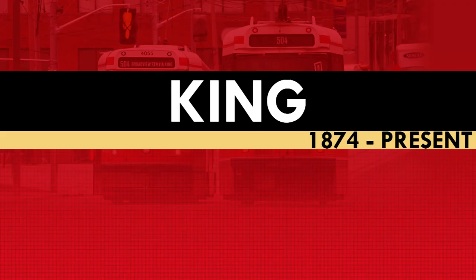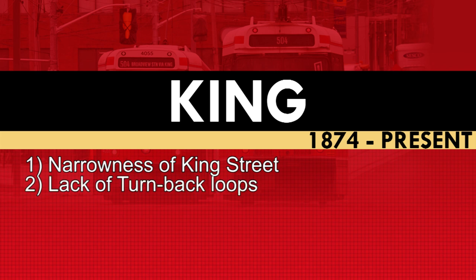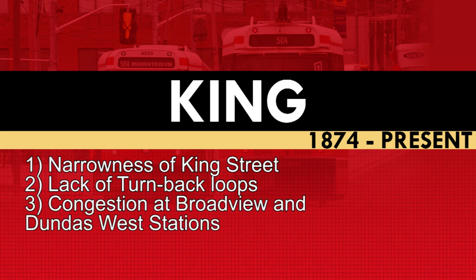In 2000, the TTC would put out a report citing the issues with the line and potential solutions. These issues were the narrowness of King Street, making it impossible to build a private right-of-way like what was done on Spadina Avenue, the lack of turnback loops to allow for easier and quicker short turning, and congestion at Broadview and Dundas West stations, which were both shared by the 504 King and the 505 Dundas streetcars.